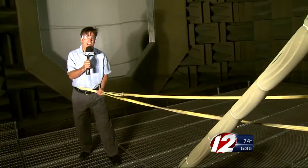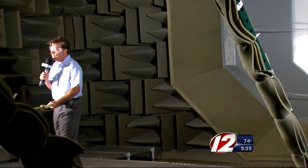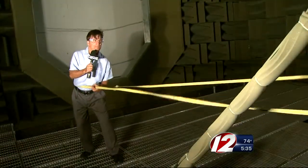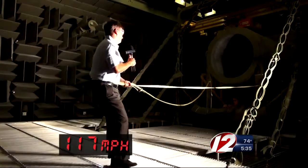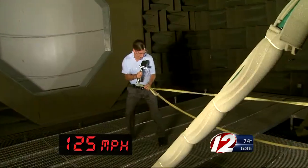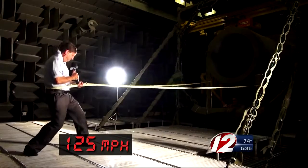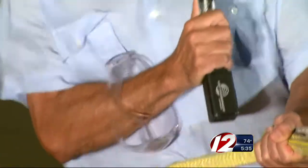For safety reasons, the highest wind speed we can go right now is 125 miles per hour, putting us in Category 3 hurricane strength. The last Category 3 hurricane to strike southern New England was Hurricane Carol. Let's give it a feel. Oh, God. It just takes your breath away.